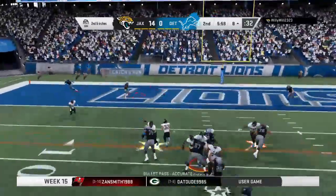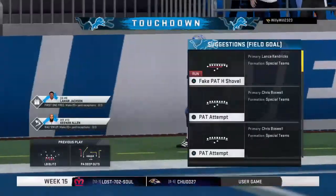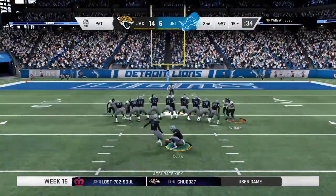Play action. It's Jackson. He's got his man. It's caught for a Lion touchdown from 8 yards out, as they are now on the board here in the first half.